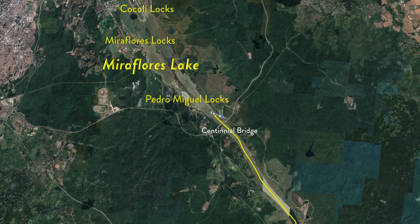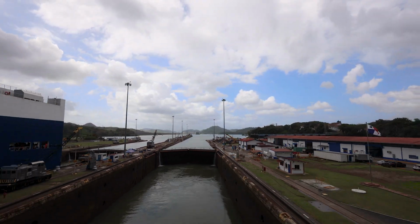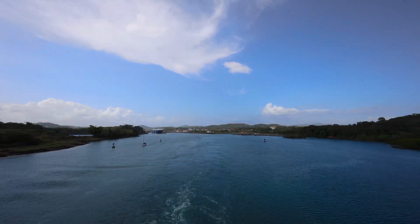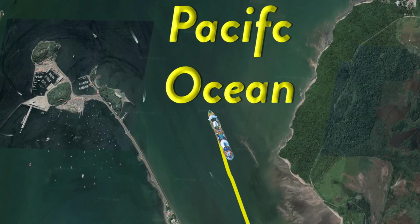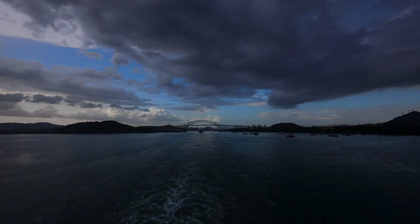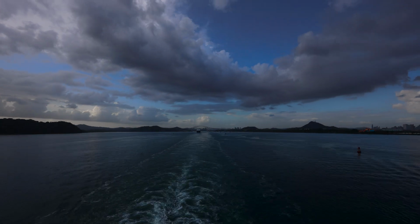And just a few minutes later, we went through the Miraflores locks. Then under the Bridge of Americas and onto the Pacific Ocean. Soon, our captain will turn the ship north as we begin to explore the west coast of the Americas.